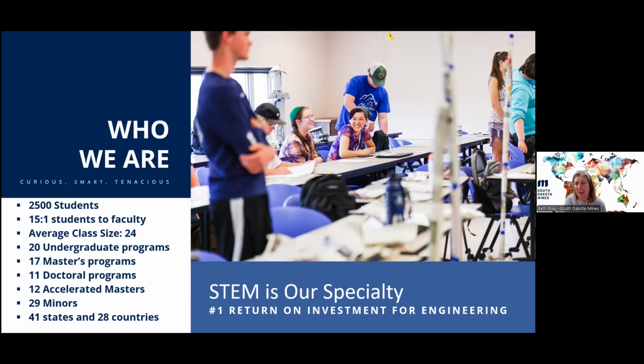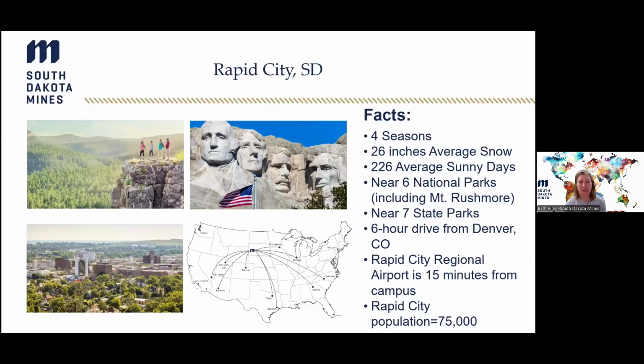But I think I should mention where we are located. South Dakota is located in the middle of the United States. We are a sparsely populated state. We have a lot of nature around us. So if you're interested in hiking, biking, skiing, any kind of outdoor activities, this is the place for you to come for your exchange program.